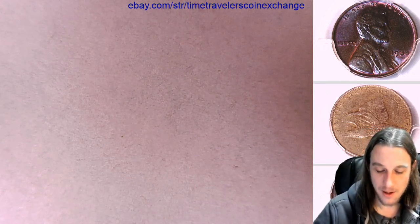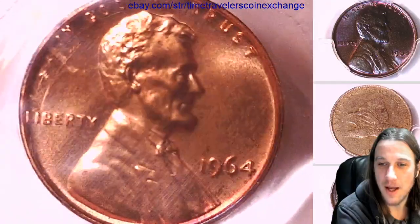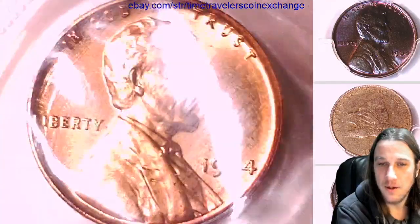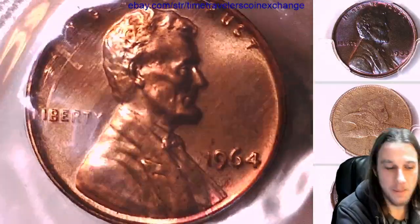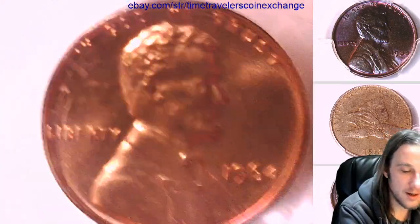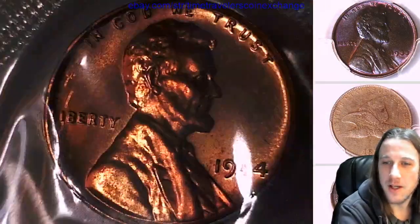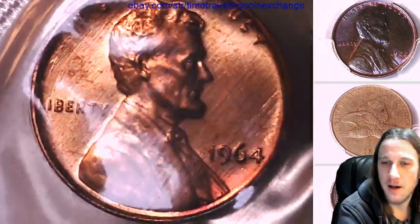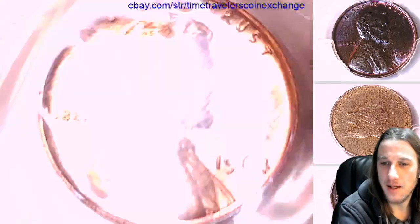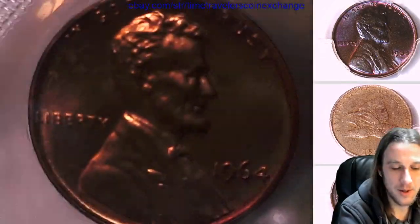And we have another coin with some very pretty toning on it. It's primarily around the edges. We'll see if it shows up on this camera at all. Probably not. The bottom of the rim here it's like nearly cherry red. It's like pink red. It's just on the rim on the bottom here. And it's like about 4 times as bright as that. It's really, really pretty.